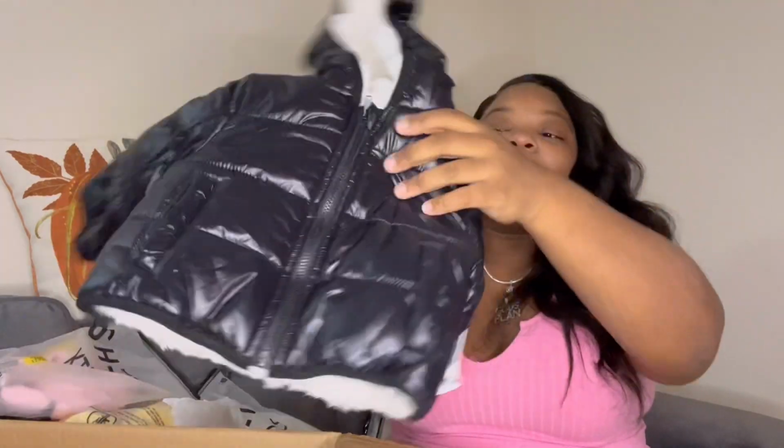I'm trying to tell y'all, y'all ain't ready. Oh, y'all definitely ready for my baby sauce. Oh, this is my baby's puffer coat. Yes, y'all, this is her puffer coat. Hold on, let me show y'all. Let me get out the bed.